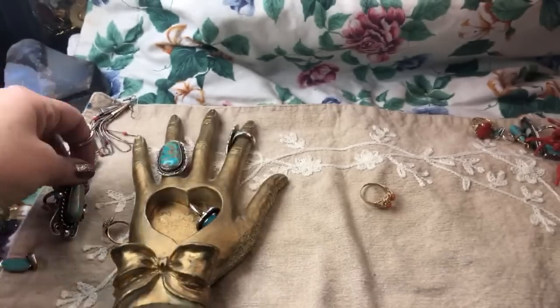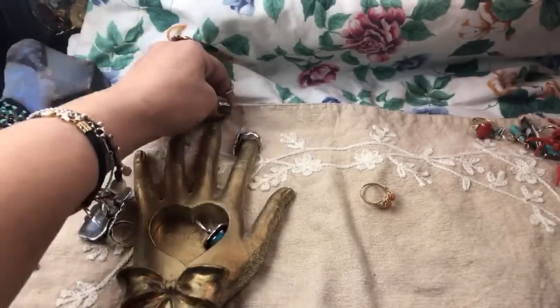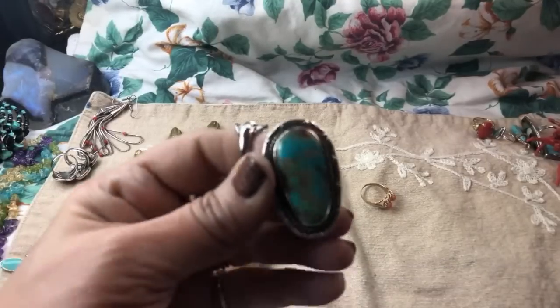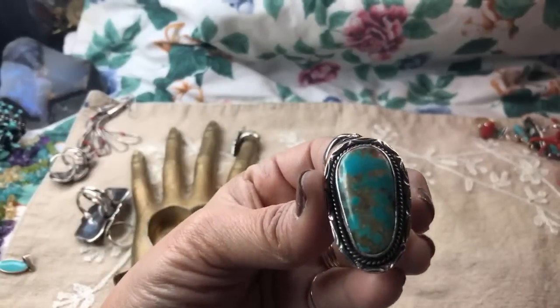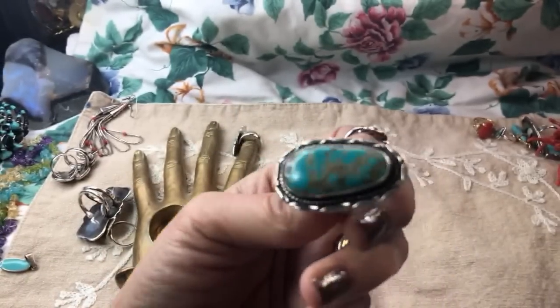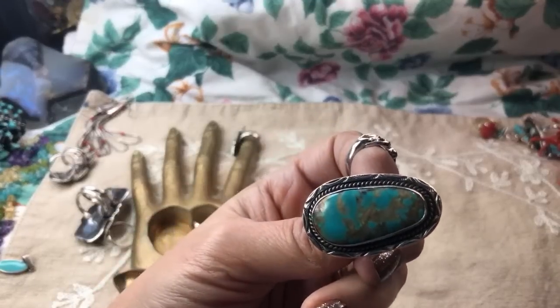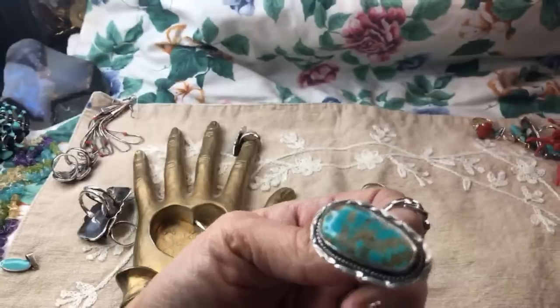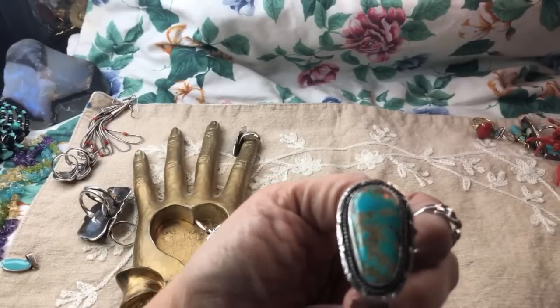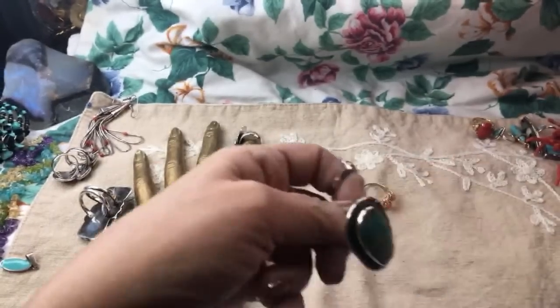So that is that one. Here's another. This is another old piece that I've had forever. Look at that matrix. That matrix has depth, has color variation. Really pretty. I'm really surprised this one hasn't turned. It may have been a brighter blue. I've had it for 40 years as well, forever.